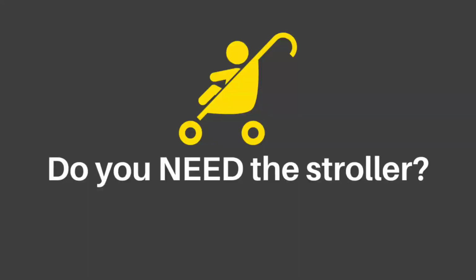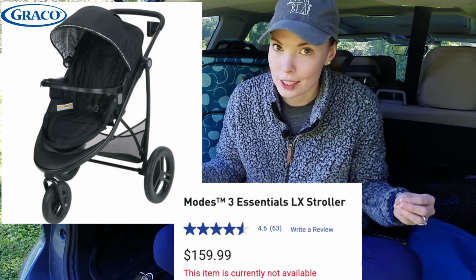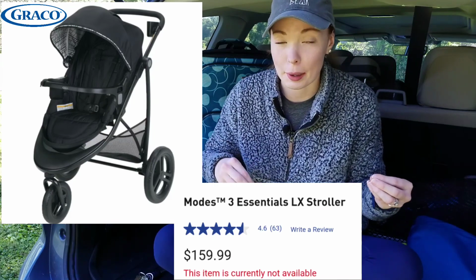Now, this is a serious question that you need to ask yourself. Do you need to bring the stroller? If you are like me and you have a massive stroller that really does not collapse well, while I do enjoy that it goes over any type of terrain with no problem, it's pretty awesome, okay? But it doesn't collapse small, and it would have taken up this entire trunk if we brought it. Also, we were doing a lot of hiking where the terrain was mixed and strollers really weren't necessary. And my son's at an age where he just wants to walk and run around everywhere.